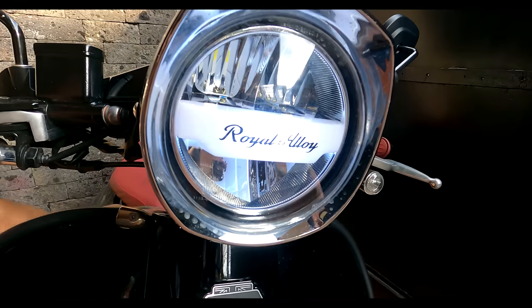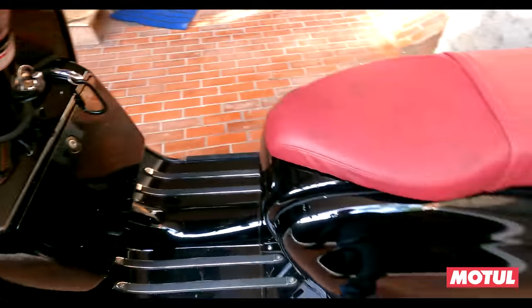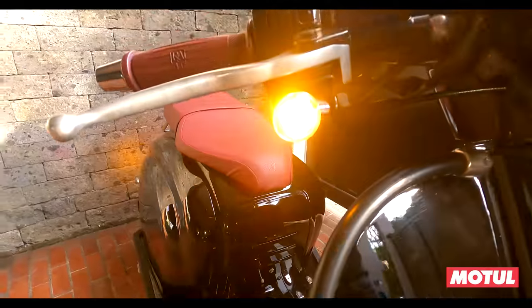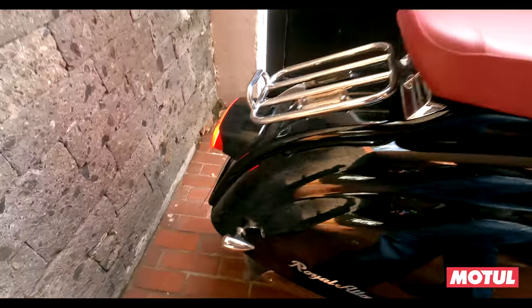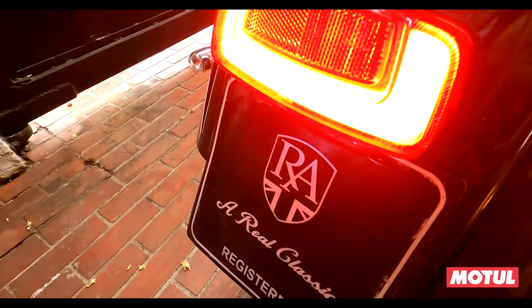You'll see the Royal Alloy thing light up right there. And then if we start it, oh, sorry, side stand. It's got a kill switch on the side stand. Lights up. It's LED all the way. That's great. That is our signal light over there. Signal light, nice bullets. And for our brakes, that's what you get.